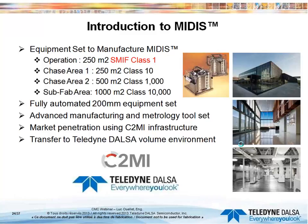Now, we manufacture these MIDI on 8-inch at C2MI, which is our research installation here in Beaumont. C2MI is a class 1 infrastructure, in fact, because the 8-inch wafers are inside the Smith interface. The Smith interface is connecting all those bulkhead-mounted tools. Those tools are in a class 10 environment. So humans are in class 10 environment, wafers are in class 1 Smith, and the tools are in class 1000 chase area.